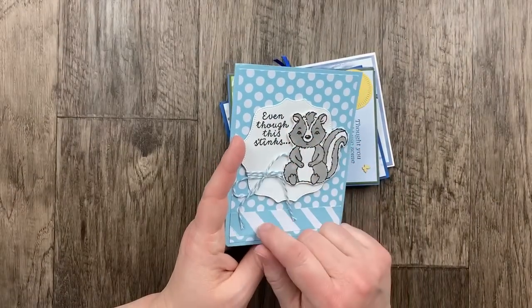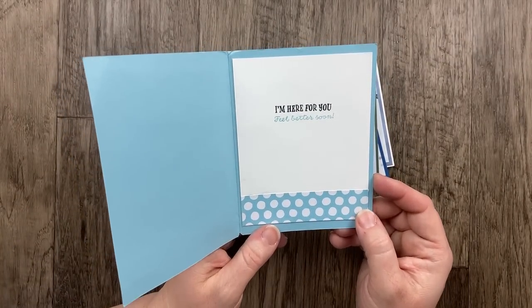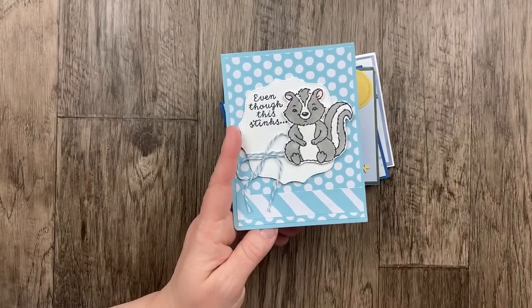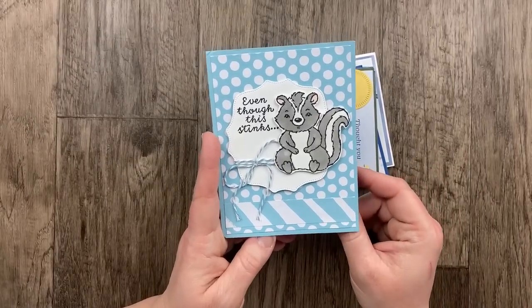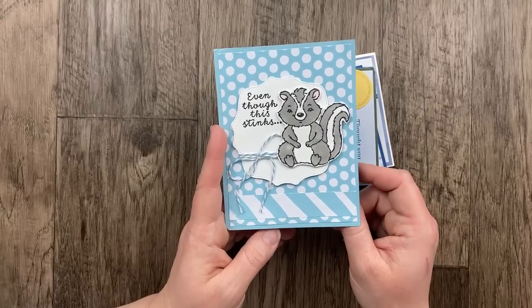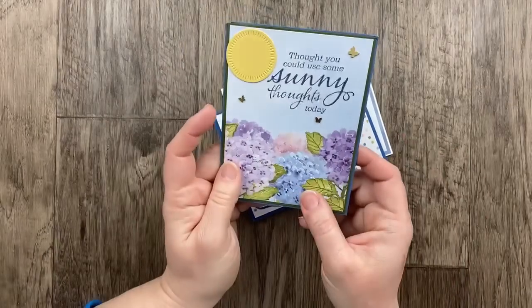And I mean, the sentiment, even though this stinks, I'm here for you. Oh, I love that so much. I did this card kit last year when it first came out, and I used up all my cards, and I actually bought another one of these kits to make up. Best Remedy is the name of the card kit. So stinking cute, Sharon. Thank you so much for sharing this fun card. I love the blue too.